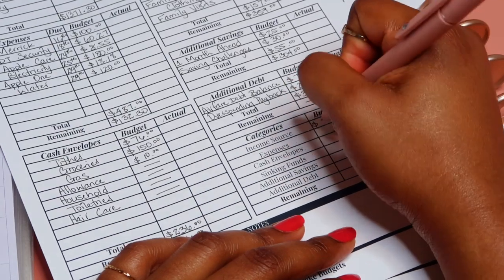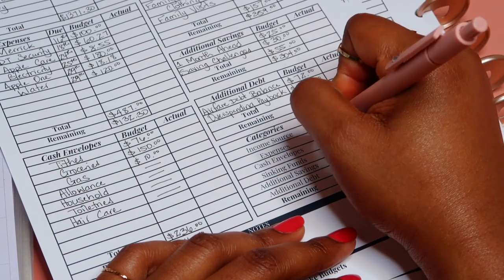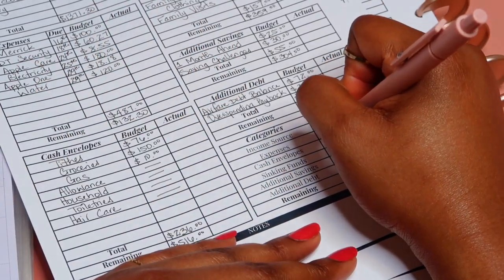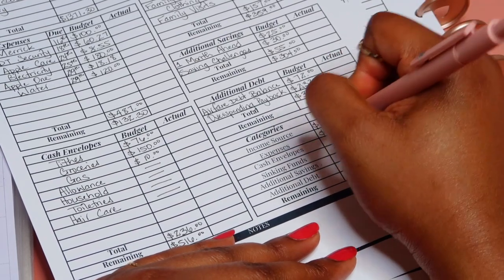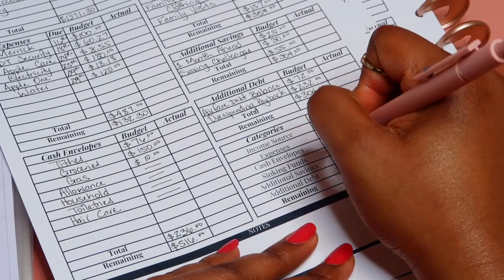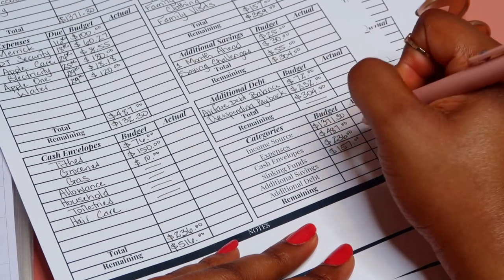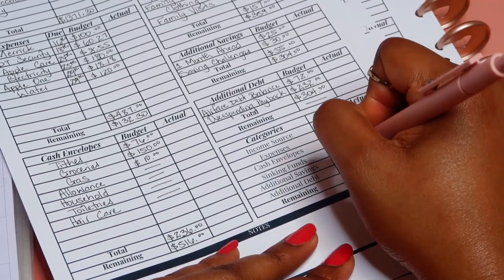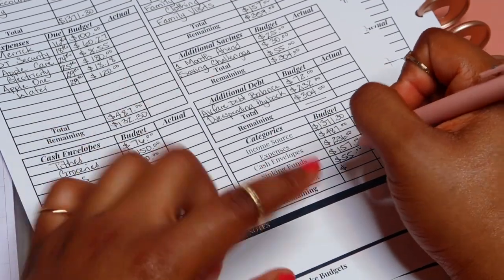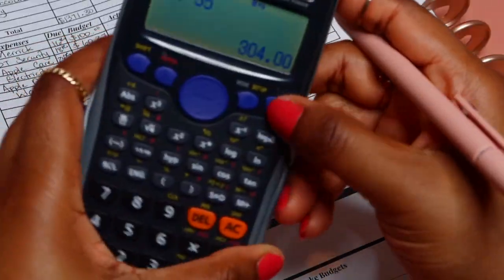So my income source total is $1,371.30. My expenses was $487. My cash envelopes was $236. My sinking funds was $157. My additional savings was $55. And then my additional debt was $304, right?